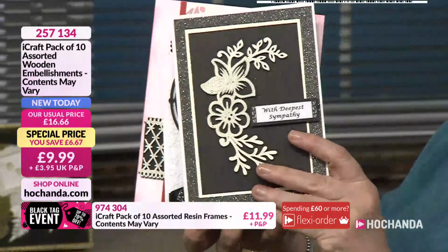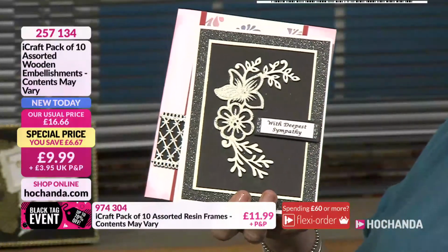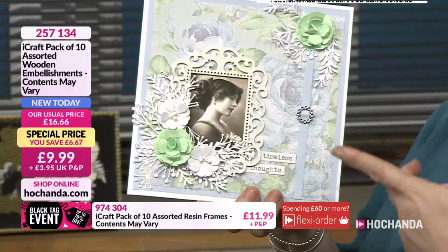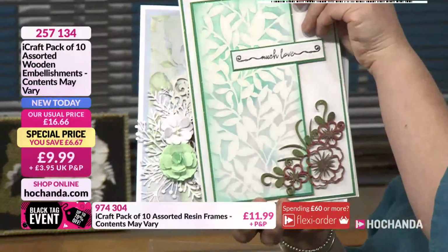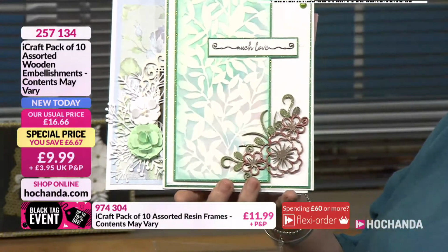Again, add things like your glitters with these. Again, if you're wanting to use a technique that we just saw Karen working with there, with your embossing powders, then again you can do that. Look at that. That is a classic style. And of course the beauty is you don't even need to decorate them at all, but you could just add a little bit of colour using your pens as well.